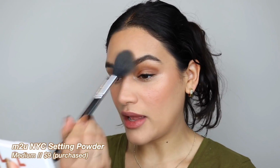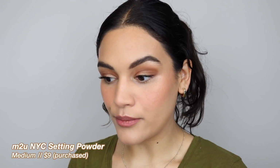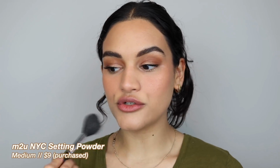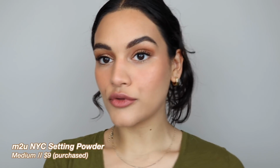I am just going to apply a little bit. I think I might even bring this powder for touch-ups, actually. Since it is the same brand, I am going to go over and set my cheeks. I don't usually do that, but actually that kind of looks pretty nice.